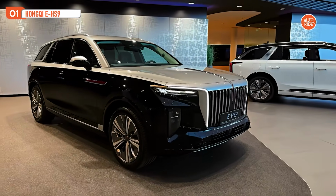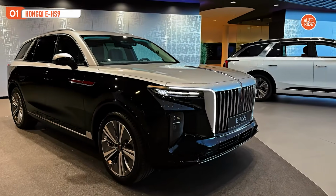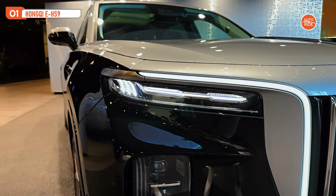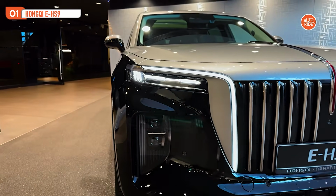The American problem: tariffs, regulations, and skepticism about Chinese cars. Meanwhile, China's building electric SUVs that make German engineering look lazy.